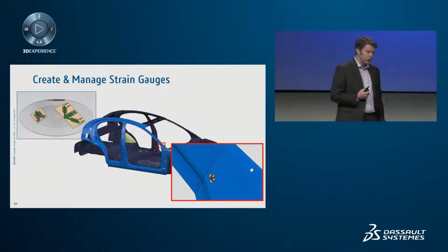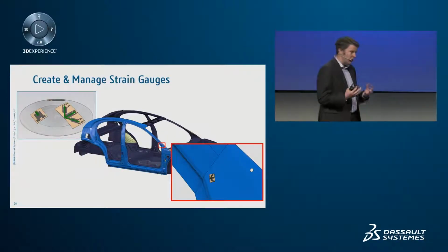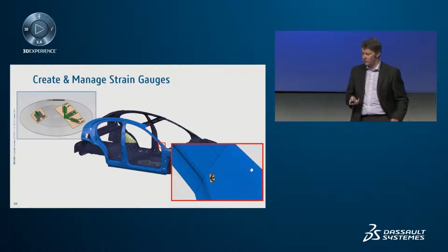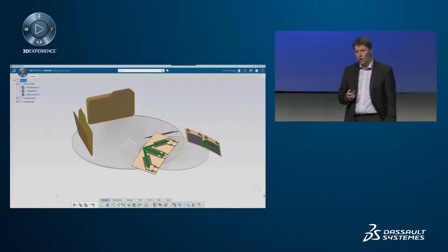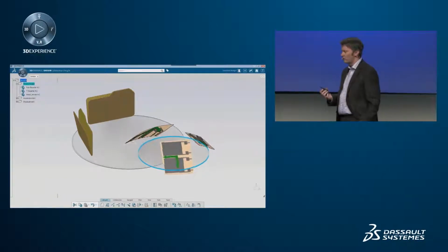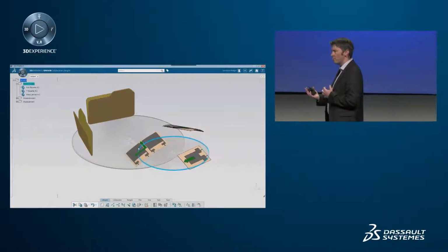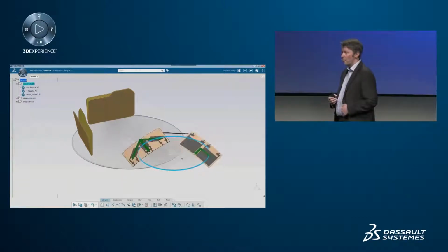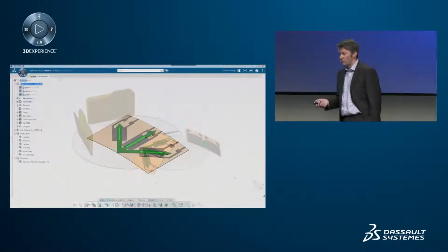The first thing I'm going to show is how we can use the model-based approach on the 3DEXPERIENCE platform to contain both the physical test data and the virtual test data in a consistent way. Within the 3DEXPERIENCE platform, I can create engineering templates which will allow me to instantiate models, both physical models and finite element models of our sensors, for example.